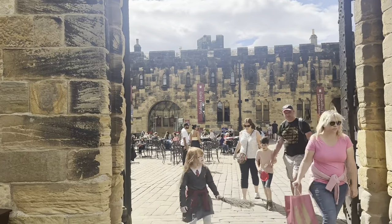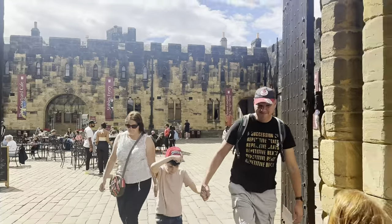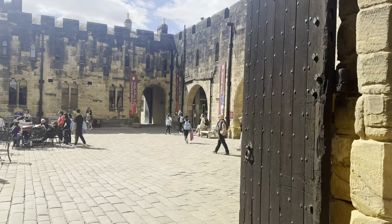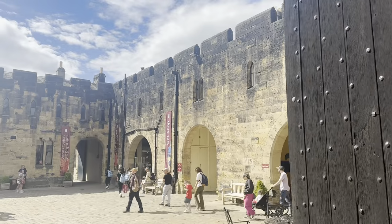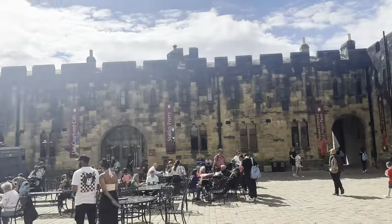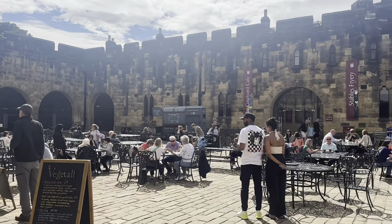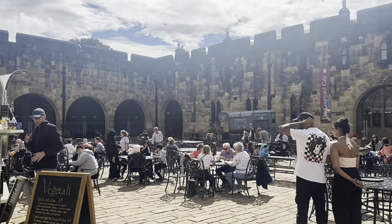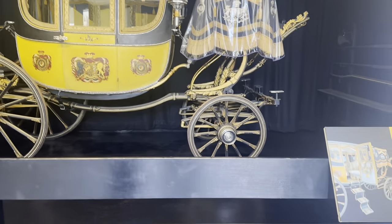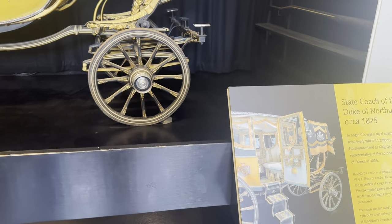As we move further from this ground and enter this gate, here you can see on the right there is one carriage and a gift shop, and here there is a restaurant. You can have lunch. This is the state coach of Duke of Northumberland.